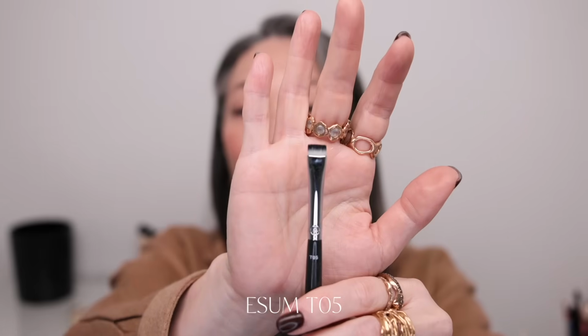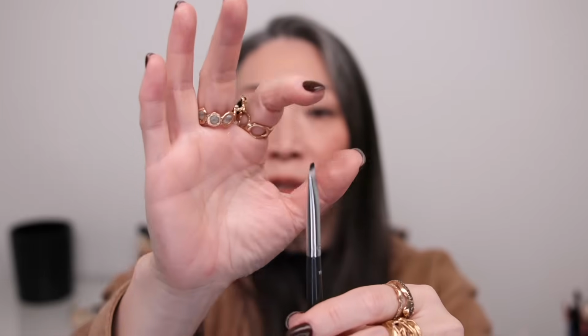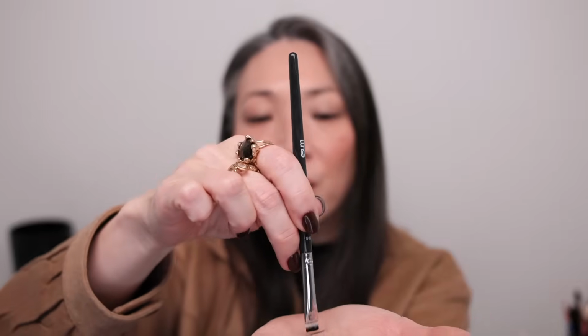So I love this T05 from Isom. And this kind of eyeliner brush, where it looks like a mini paintbrush, is super, super stiff. This is for stamping. So you put your brush into the product and then you just wiggle it around and let the product climb up into the brush and then you just stamp. Maybe wiggle a little bit, stamp, wiggle a little bit, and you can just add eyeliner that way. I find it very easy to use.